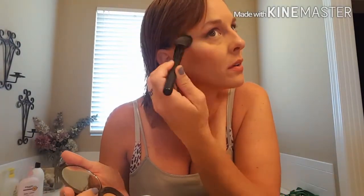Okay, highlighter. Champagne pop, as always. Where's my other brush? It's not the one I want. Ah, here's another one. Here's an e.l.f. tapering brush. We'll use it. Highlight that cheekbone. Yep. That's what I'm talking about.